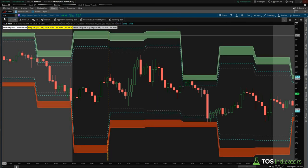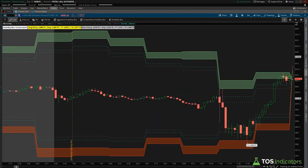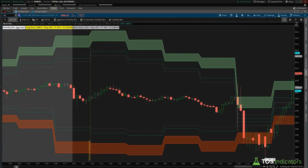Now let's head over to the indices, and we'll start with the S&P. The trades are really the same, and our approach in all 4 is the same. We'll quickly cover them, but we'll go a little bit more in depth with the S&P chart. We'll start with the aggressive volatility box because that's what we were told to do given our morning's trading activity. We draw our entry line and check whether we breached either side's aggressive volatility box entry lines. We see here that we very clearly hadn't, and that was our sign to continue to use the aggressive volatility box.